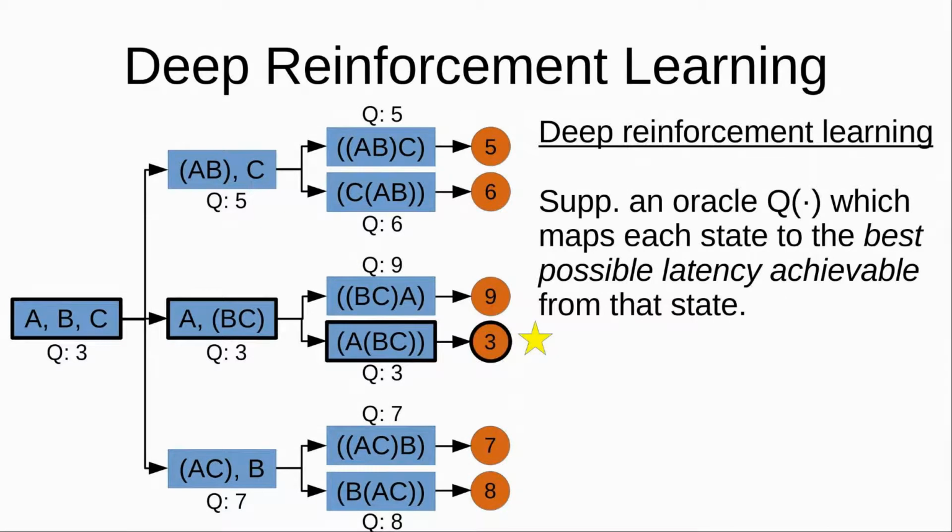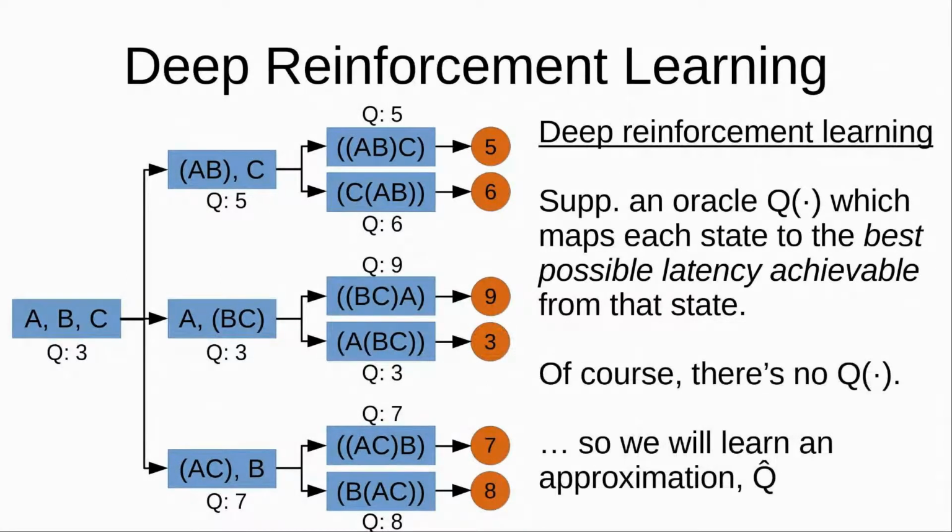So obviously this begs the question of, well, where do I get this Q function from, right? Where do I get this magical thing from? Because of course there is no Q. If we had that, then we'd be done and we wouldn't need to do anything fancy. So the entire idea behind deep reinforcement learning, at least one subfield of it, is to learn an approximation of this Q function called Q hat. Our goal is to learn this magical oracle Q function, or an approximation of it, using machine learning methods. And that's all there is to deep reinforcement learning.